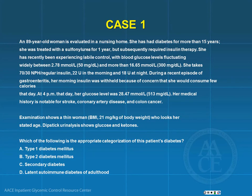And in the evening, she had a blood sugar of 513. She had prior history of stroke, coronary artery disease, and colon cancer. She's lean, and dipstick urinalysis shows glucose and ketones. So, does she have ketoacidosis? No. Her blood sugar is 513, and she has urine ketones and urine glucose.